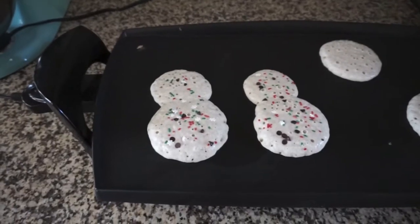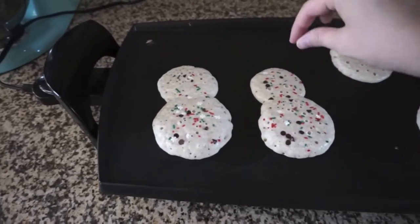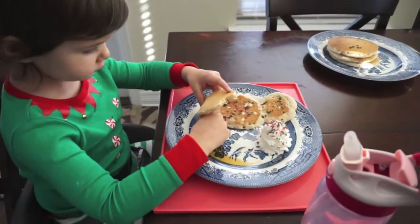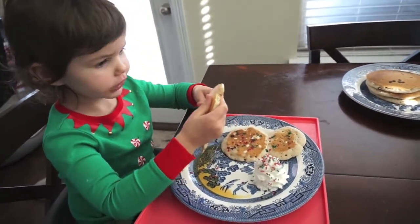Here is another pancake idea. I made them snowmen, just connecting two of the circles. So I tried to make the base circle, and then I made a smaller circle on top. And she wanted sprinkles and chocolate chips. Here are the last of the Christmas pancakes. Oh no, you bit his body. I think they're a hit.